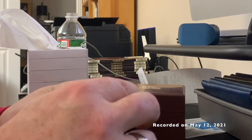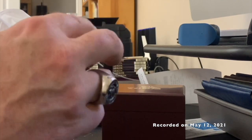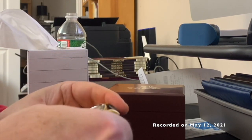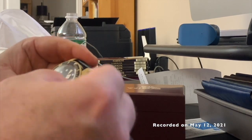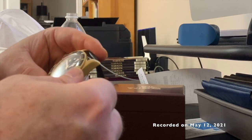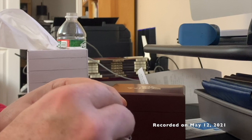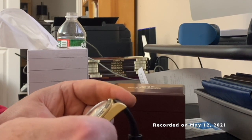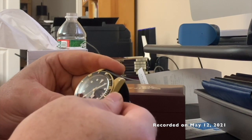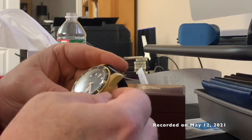A lot of play in this bezel. Not impressed with the bezel at all. We'll unscrew the crown here. Okay, I can feel the date flipping there. So there is a ghost position here, and there is a date wheel underneath that. We'll go ahead, let's see, it's 5:21 on my computer here. So let me go ahead and set this to 5:21. Push that in. It does wind smoothly.